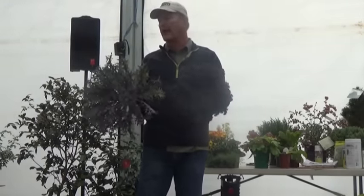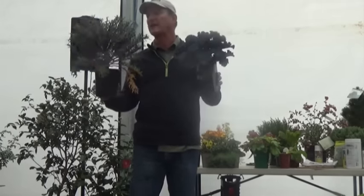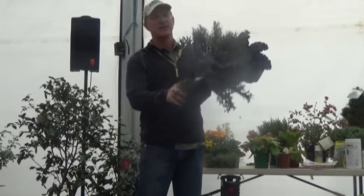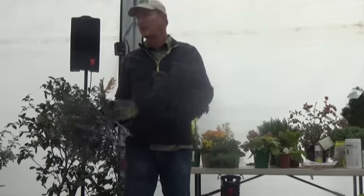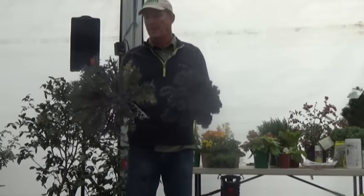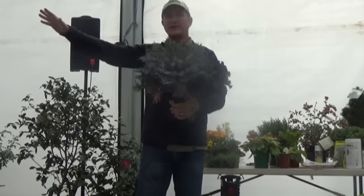These are ornamental kales. These guys love snow. In fact, these are the most beautiful plants. You put a dusting of snow on top of this, it looks magical. And this plant loves that. It loves the cold. In the spring of the year, it'll look like this right through winter.